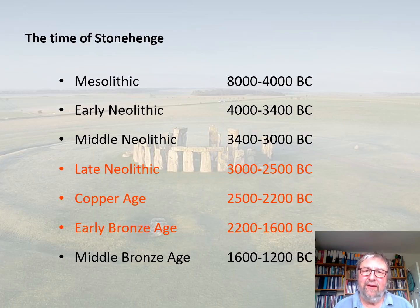Anyway, just to set the scene chronologically, the period of Stonehenge is basically from the late Neolithic to the early Bronze Age. So it spans the transition from the Stone Age to the Bronze Age. And we now recognize a short-lived Copper Age in between. So it was built basically 1,000 years after the arrival of Neolithic farmers into Britain, bringing agriculture with them.